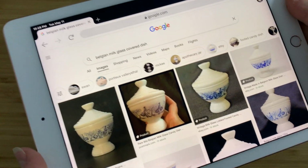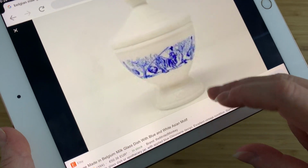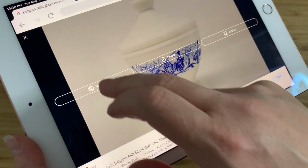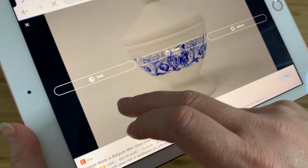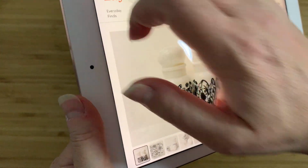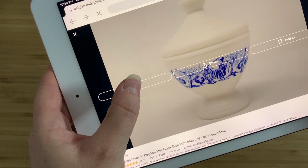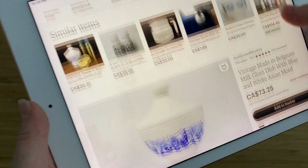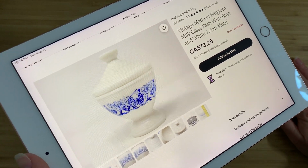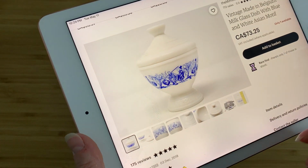And it's because of this. Other glasses like this, blue and white Asian motif. If I just, come on, Google, work with me. Oh God, technical difficulty. Okay, there we go. Yes, okay. So, vintage, made in Belgium, milk glass dish with blue and white Asian motif is basically this, except they decided to put a different design on it.